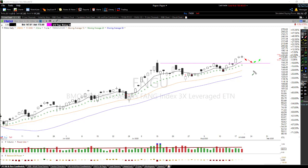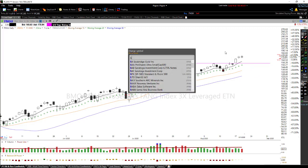That's what we need. So we'll watch for a little slide maybe, and then we'll be watching for those buyers, or we will be watching for more sellers. So we're at a crossroads. We've been at a crossroads for a couple of days now.